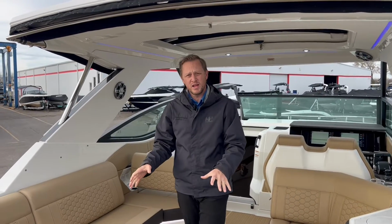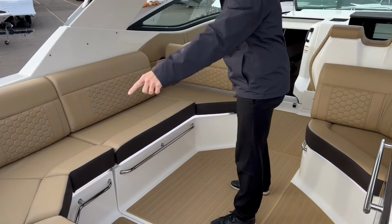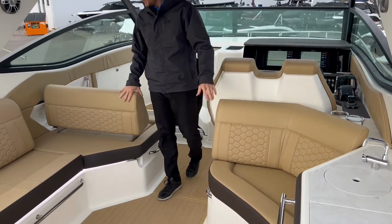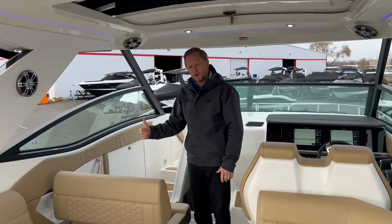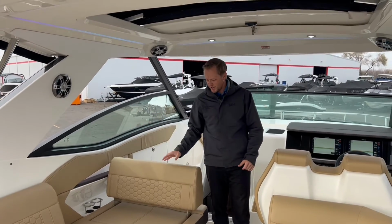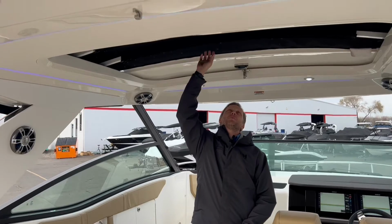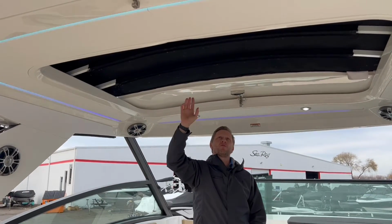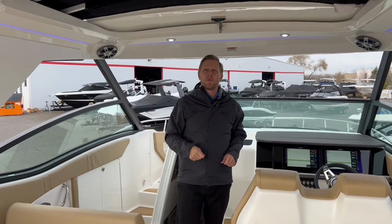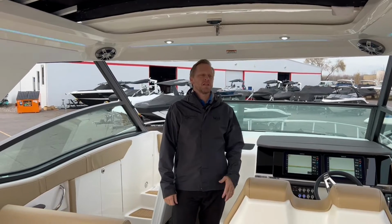It does come with a cockpit table. It's a table that goes right into here, and everybody can kind of sit around it right in this area right here. Obviously, we got seating here. We've got seating facing forward. Just by pulling this, you can actually sit aft, which is kind of nice to have different options there. Up on the top here, we do have the sunroof that opens and closes. So depending on the day, you can just open that and lock it into place. Or if it's cooler like today, we can just keep that nice and closed.